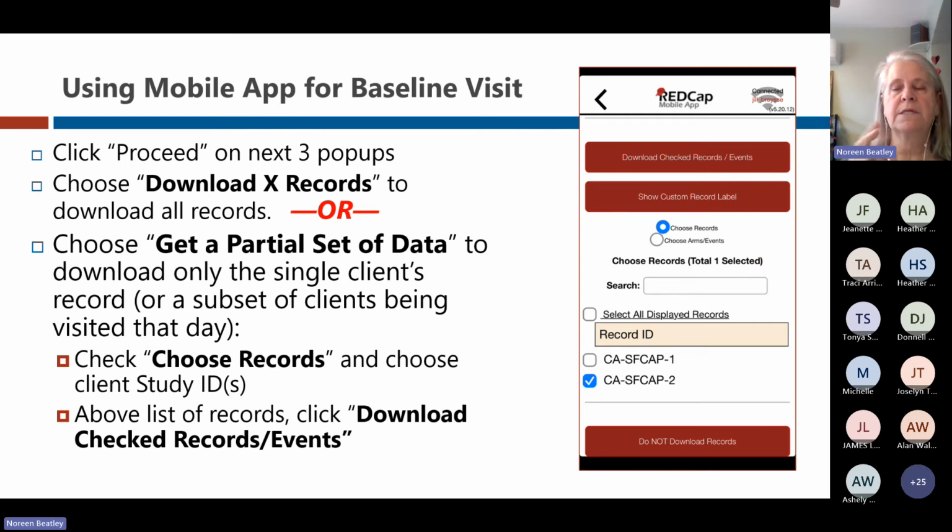And then, for some reason, I can't tell you why, you're going to have to skip through the next pop-ups until you get to the choose download. It's going to say download X records, and the X is however many records you have on your server. You can download all of them, or say no, I only want a smaller set. A lot of times people only download the records they need for that day or that week, so you get a partial set. If you select that, it's going to ask which ones you want, and you click on the records that you want and download those particular records.